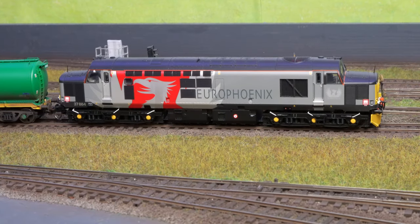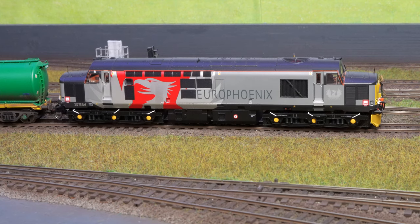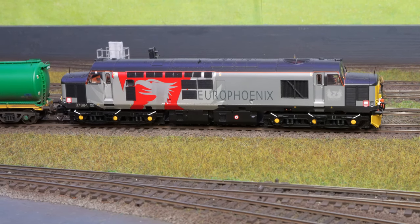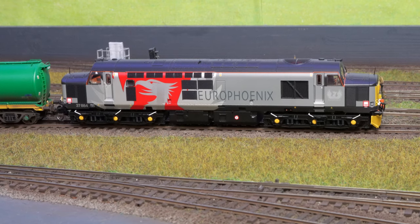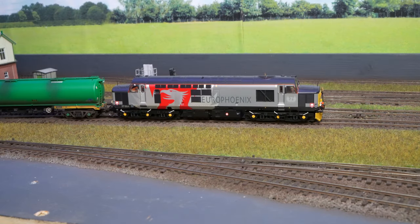My next locomotive is class 37 Euro Phoenix. I'll go through the startup procedure. I use this locomotive for hauling T100 petroleum cars.